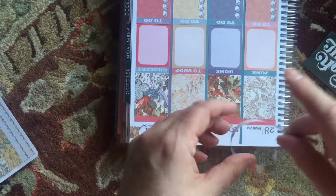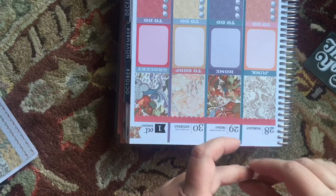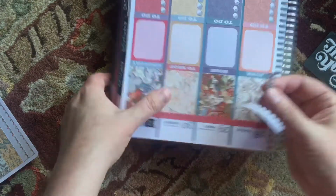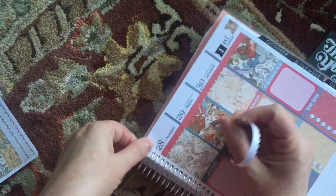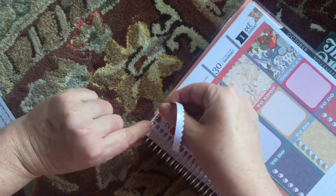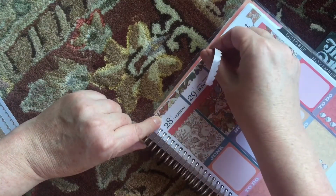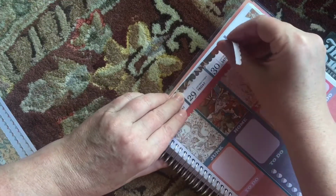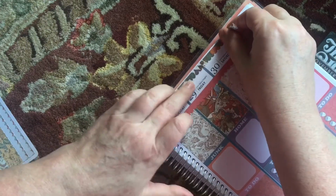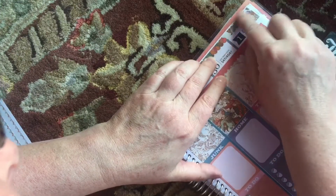As long as I tell myself, and I actually put that sideways, but I'll fix it. I'll fix it later. I'll probably fix it when I go to start writing in it or something. I'm just going to kind of start here and go across the top, just like I did on the other side. There we go. Just like that.